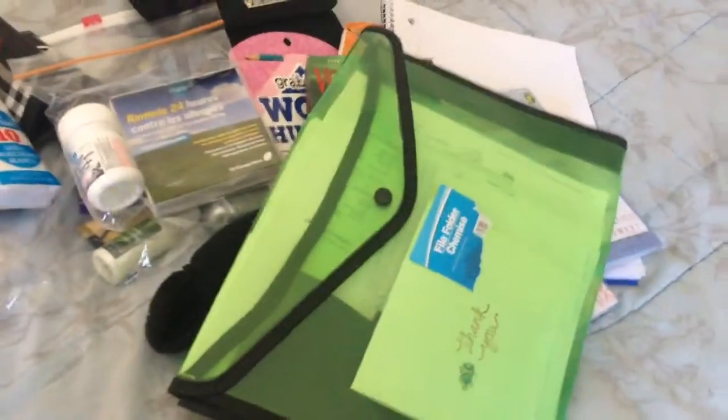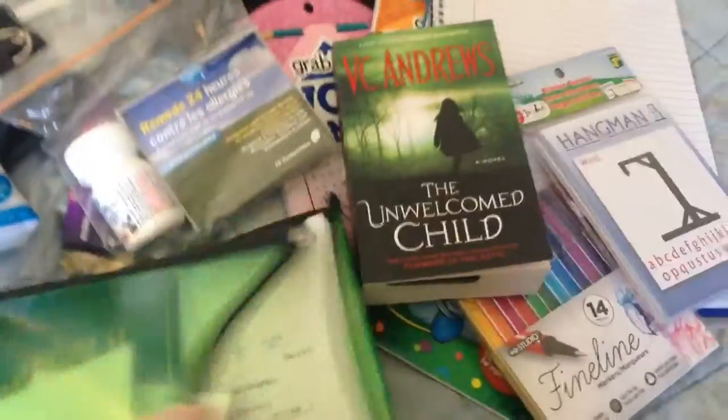And lastly, not lastly, but almost lastly, I've got all my documents in here. So I keep them in this. It's waterproof. I've got this little baggie here. It keeps all my US change. Got my passports.